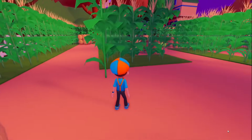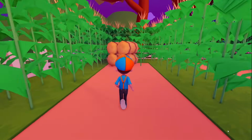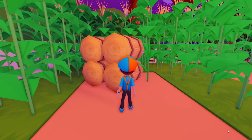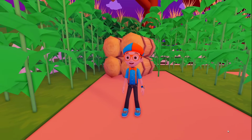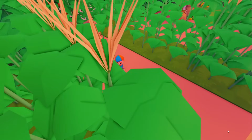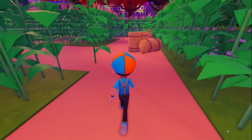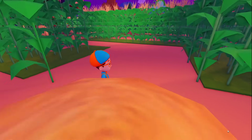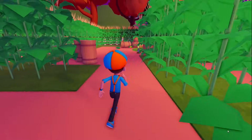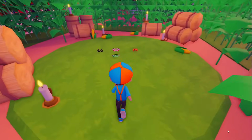Whoa! Wait a minute. See this maze? We can go to the left or the right. Oh no! I made a mistake and hit a dead end. There's nowhere left to go. That's okay. You can just retrace your steps. If you have trouble with something, just try again, and then again, and again, and you'll get better. It's okay to make mistakes. Let's try the right. Wait, look, we made it to the center of the maze.